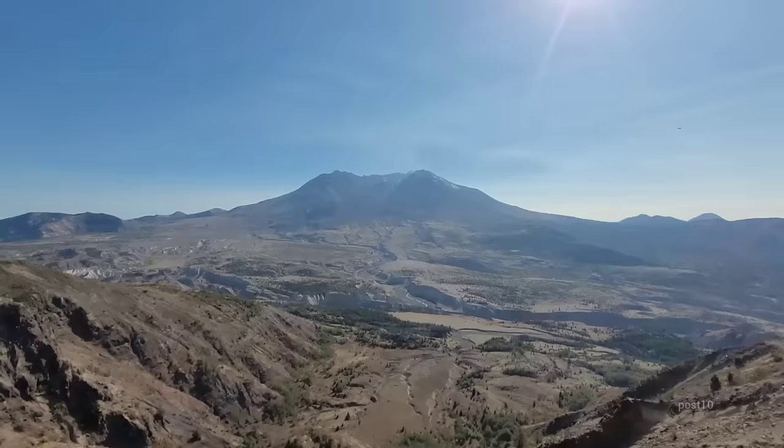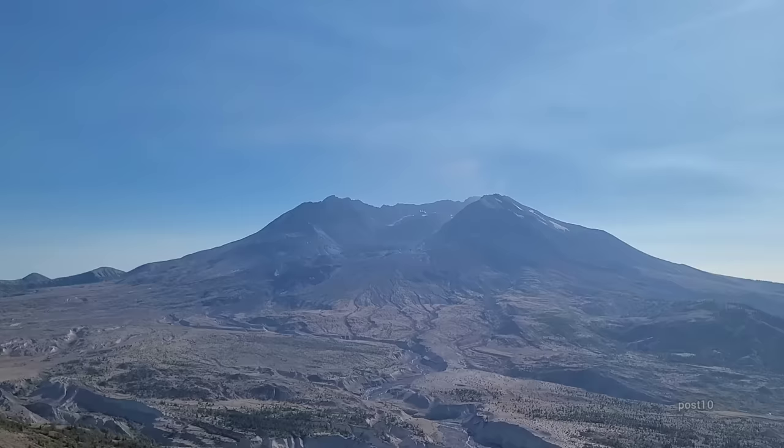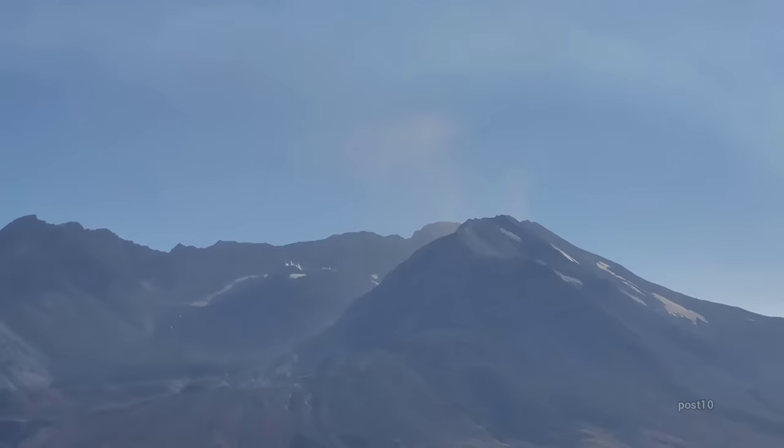And you see up top, that big bubble in the middle of the volcano, that's been slowly building, getting bigger and bigger, and that's where they monitor it. If you look up at the top, you can even see it smoking as it usually does.